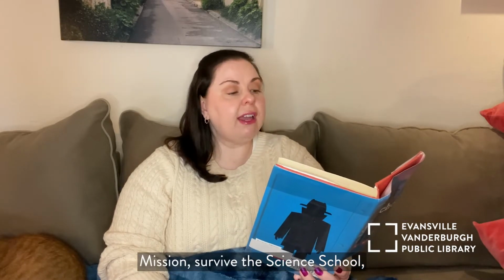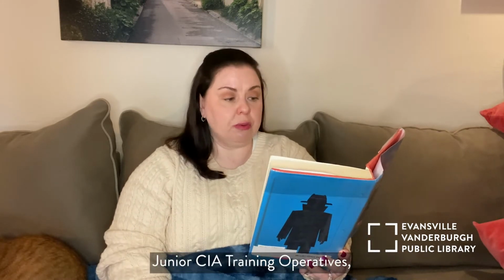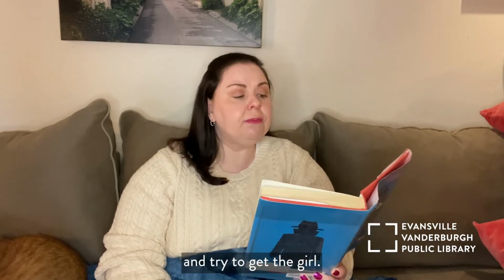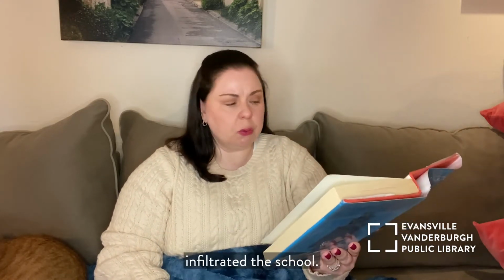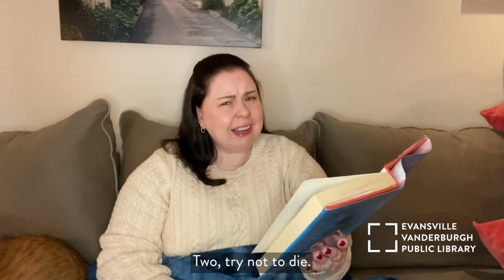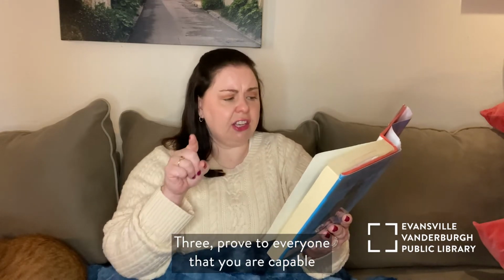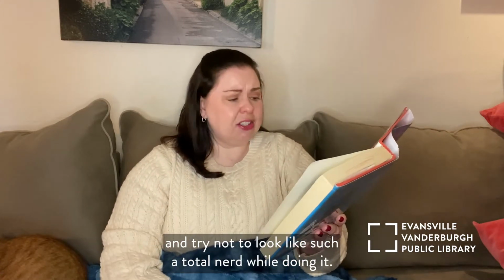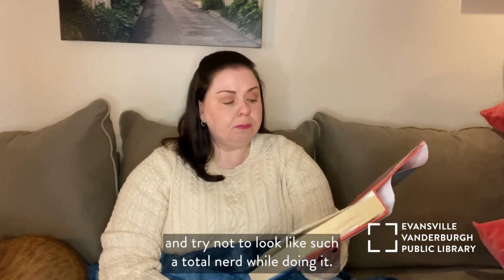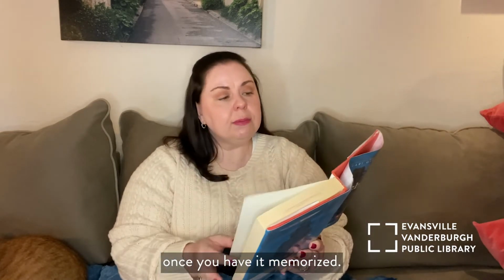Agent Ben Ripley, age 12. Mission: survive the science school that is really a front for the junior CIA training operatives and try to get the girl. Objectives: number 1, find the devious double agent who has infiltrated the school. 2, try not to die. 3, prove to everyone that you are capable of being a spy. Save the day and try not to look like such a total nerd while doing it. Destroy this note once you have read it. Or excuse me, once you have it memorized.